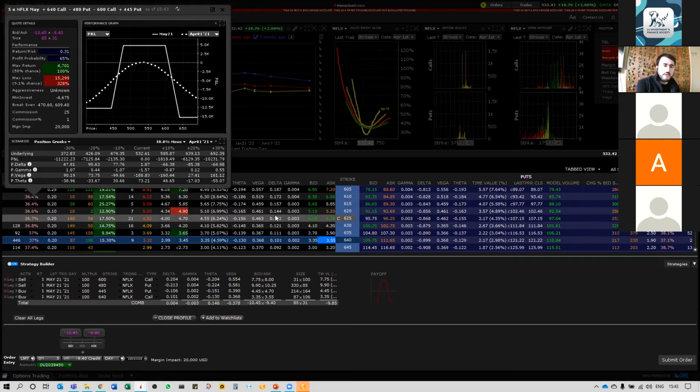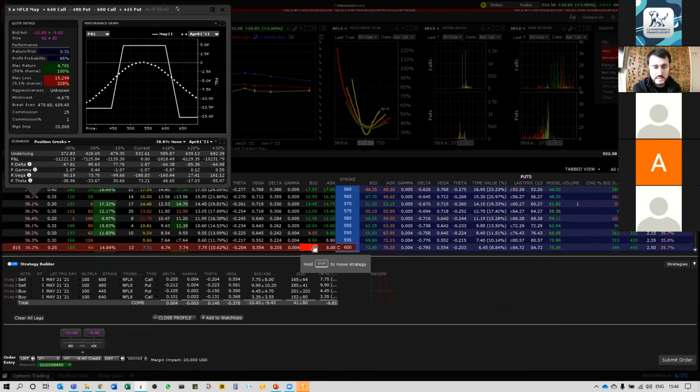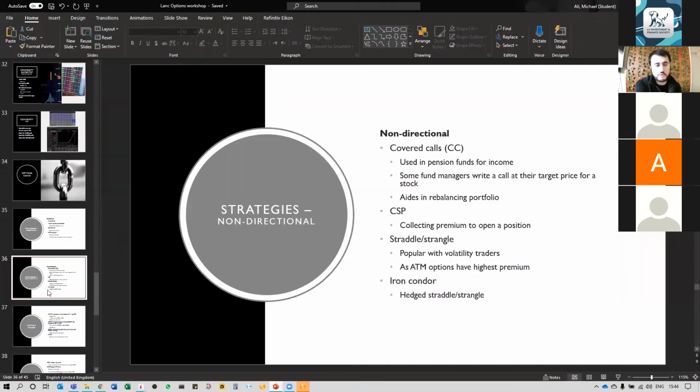But the thing is, it reduces your profit potential because you're having to pay for this hedge. So when we buy the 640, we're paying $355 rather than getting to keep the entire $800 in premium. But you've got to pay for a hedge.